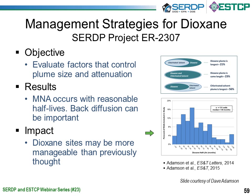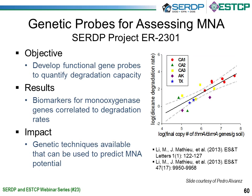It still is going to take a while, and part of that is because dioxane does back diffuse, just like TCE and TCA. And so we might be finding that these dioxane sites are a little bit more manageable and not completely difficult to treat. Doesn't mean that they're easy, though.